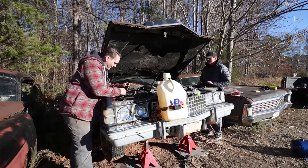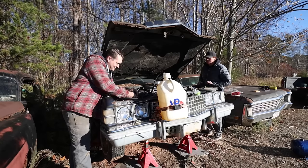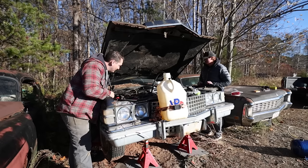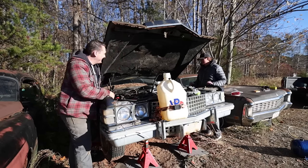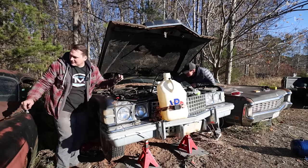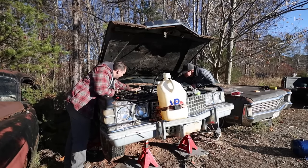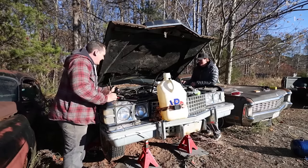Let's see if my expert wiring paid off. Is it going to fill up the bowl? Is it going to shoot out the vent? It didn't. The float's working. Nice. Work the throttle. I don't think we have any accelerator pump. That's normal. Here, I'll help her along. Perfect. Let there be light.